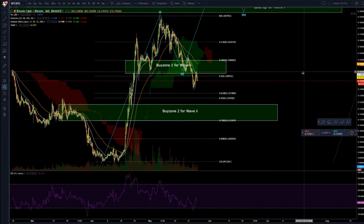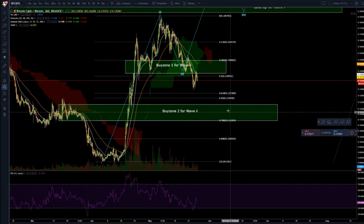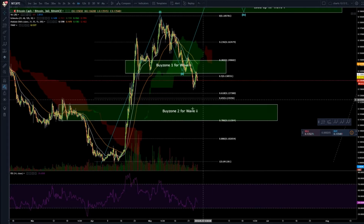Then we got Bitcoin Cash to Bitcoin. Where would I buy this? Well, you can already see my buy zone, guys, at the 786, which is with this price right here, because it's also in the 6 hour cloud. It's on both EMAs as well. So yeah, expect that to get hit around this buy zone eventually.